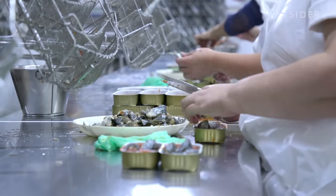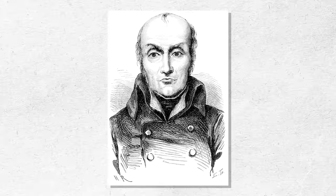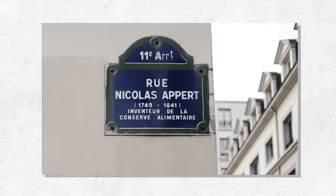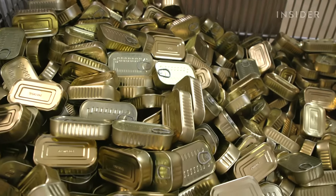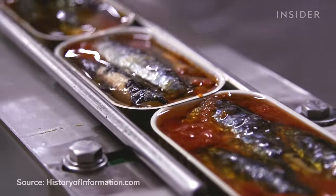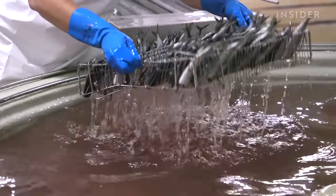Canning itself did not originate in Portugal. It was a French confectioner, Nicolas Appert, who first successfully preserved foods with the method. He found his way to fame in the early 1800s after presenting his inventions to French Emperor Napoleon, who was looking for a new food preserving method to feed his army. After Appert's discovery was made public, canning quickly became popular.